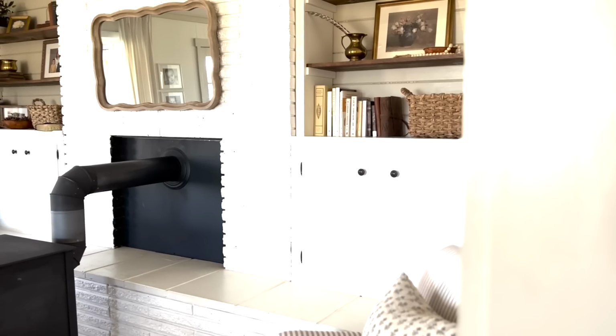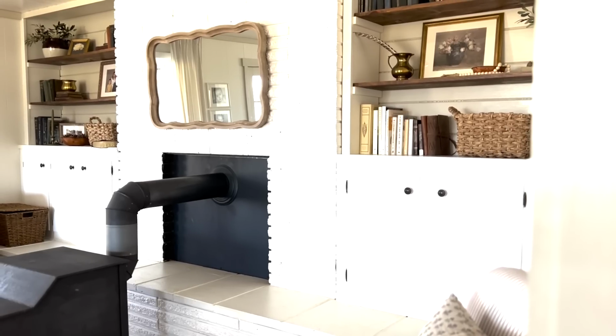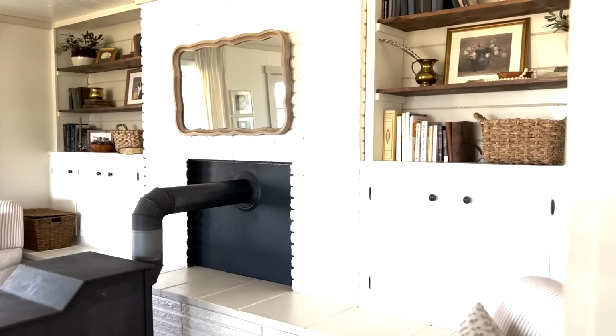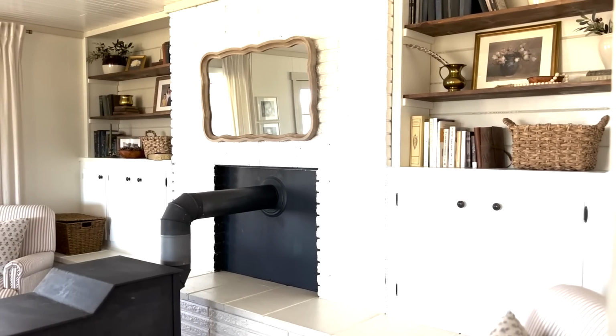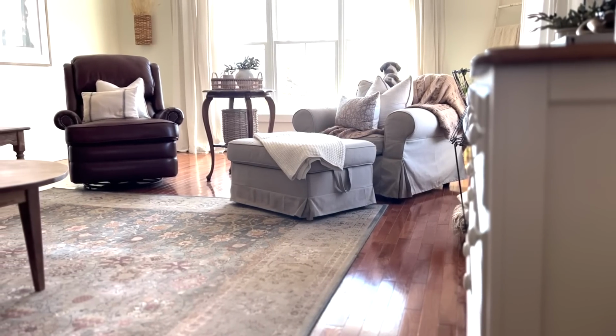But I love that about her home. The other part of her living room, or family room, I'm not sure what she calls it, are these beautiful built-ins where her wood stove is. She has them styled so beautifully. And another thing that I noticed are her gorgeous original floors, which I think they're original. They look original. You can correct me if I'm wrong, Leah, in the comments.